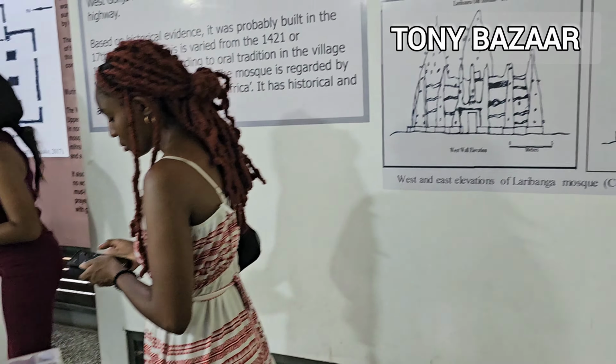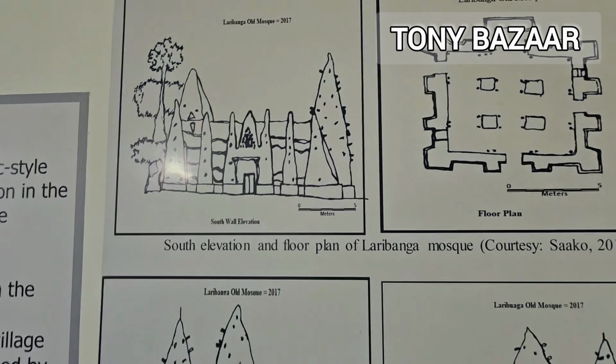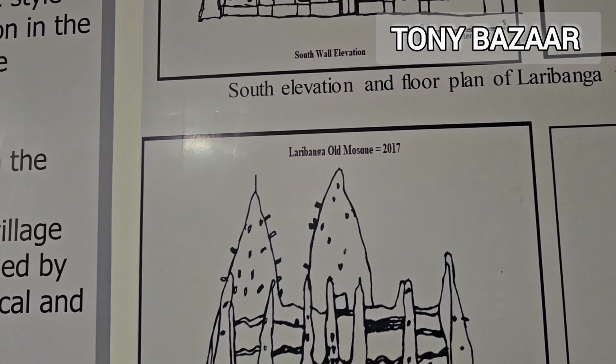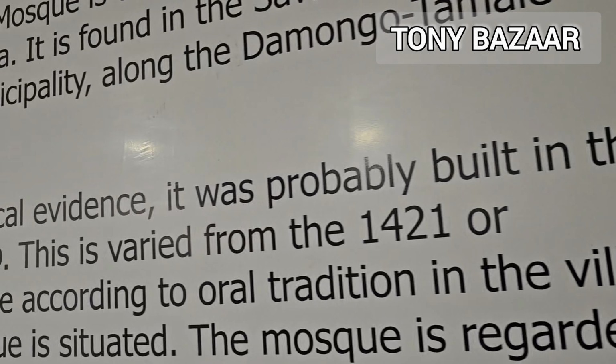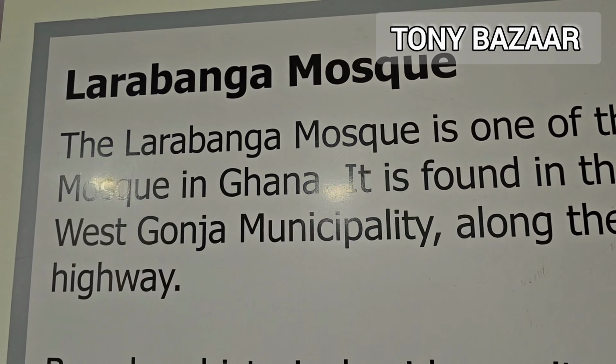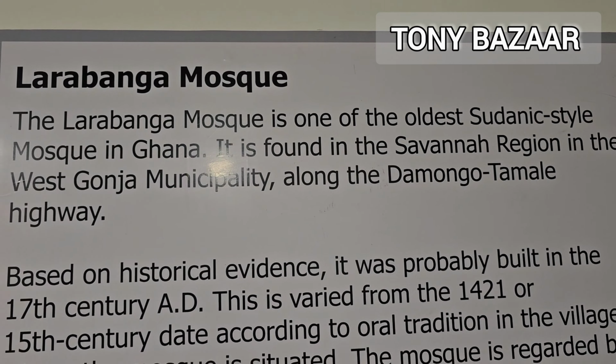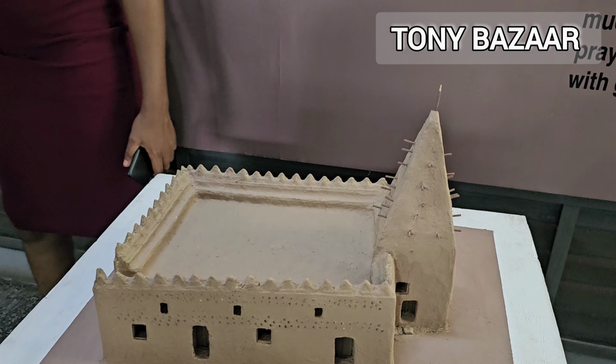Now, Banga Mosque. Yes, I realize that, that has those things. Now, the next mosque, about the Banga Mosque. And this is the oldest mosque, right? The Banga is the oldest mosque, okay. Now, this is the Banga Mosque. This is the oldest mosque in Ghana. And this is where?